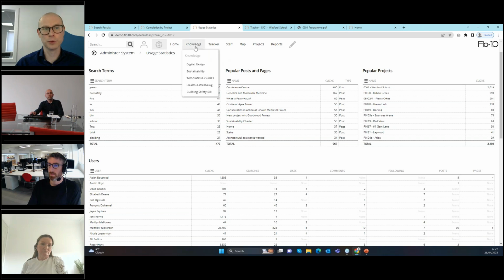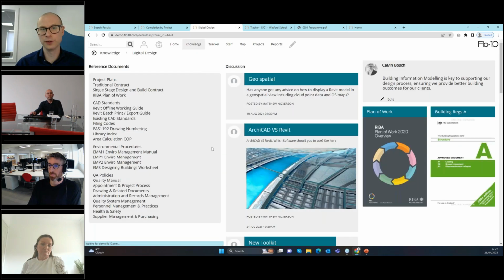So one of the items that we have is that any of the pages that you create can have a delegated responsibility. So this digital design page is linked to Calvin Bosch. Calvin is responsible for making sure that this page is up to date. And I think that's so vital, and one that perhaps might lead into some questions in this next section for Q&A about how to maintain the solution. And with PLP here, we can find out in real terms what's being done within their practice too.